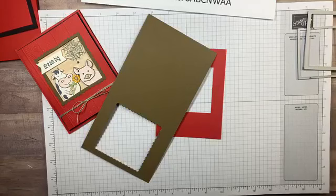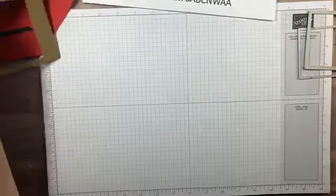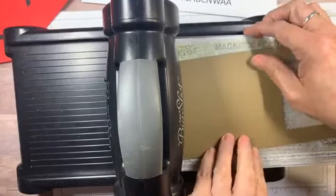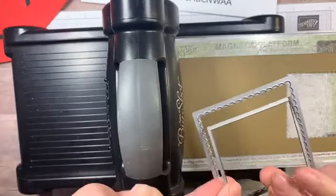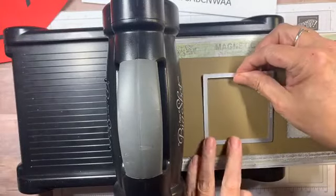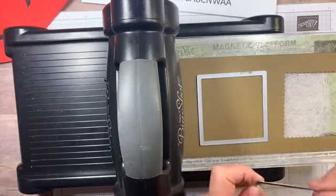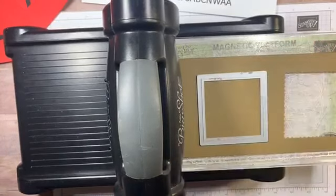All right, soft suede. Move these guys. All right, so I saved this to do with you live because I wanted to make sure you understand what I'm talking about. If you haven't done it before, I wanted you to see how it's done. So, like I said, I have the scallop square and then the 2 5/8 inch square that's a little smaller. So I'm going to place this one down on my cutting plate on the magnetic platform, and I'm going to put the smaller square here in the middle, and these actually nest perfectly. It fits right in there.